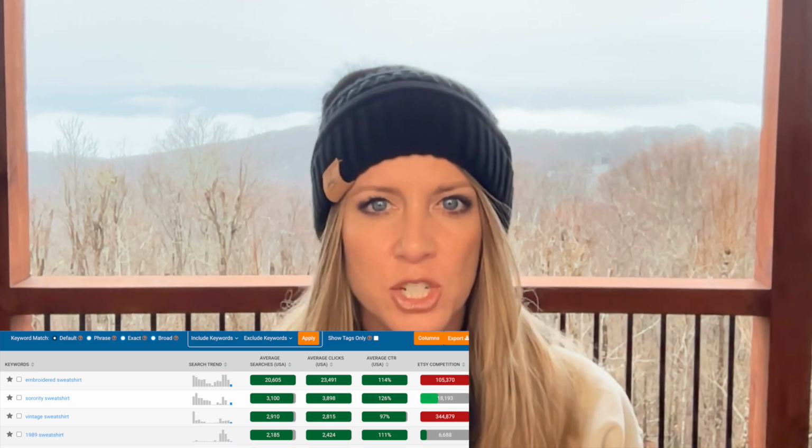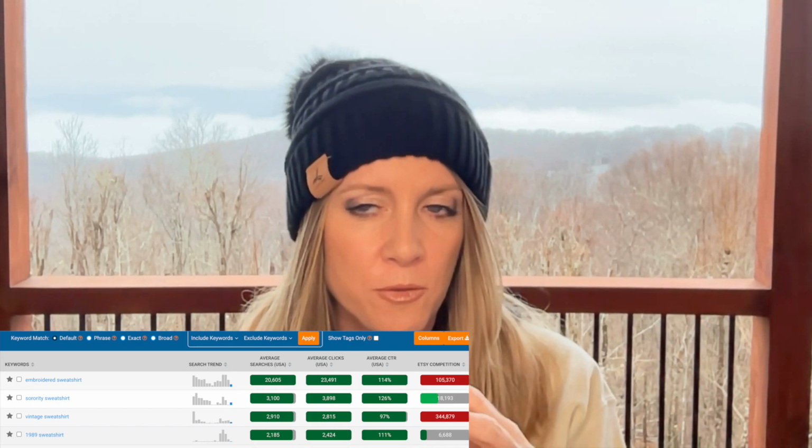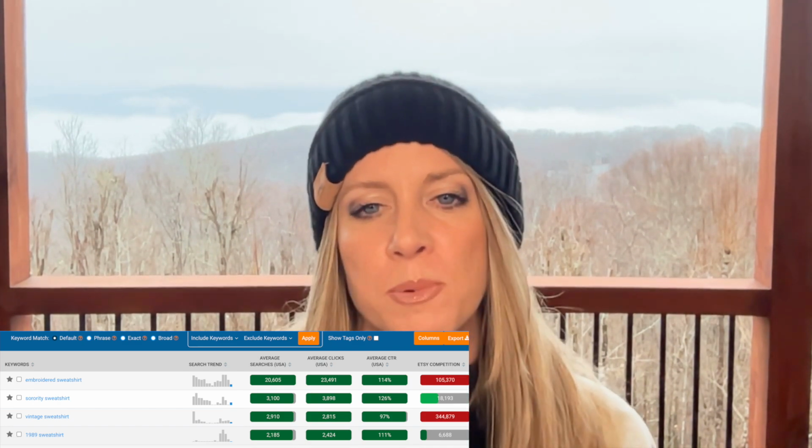Red is okay. It just means there's a lot of competition, so your designs need to be very competitive, and you might need to find a way to further niche down and become more specific with your designs.